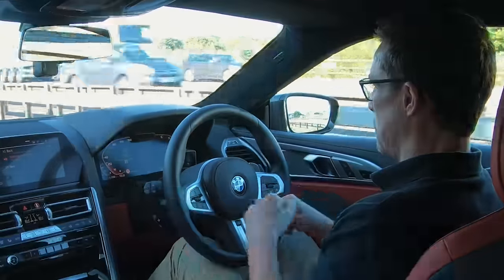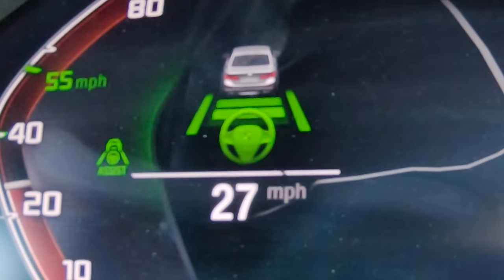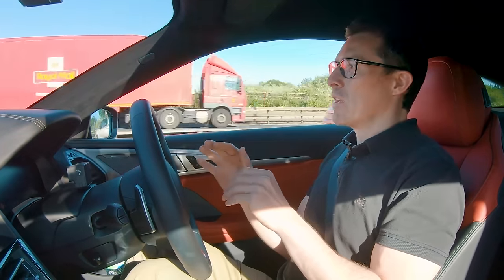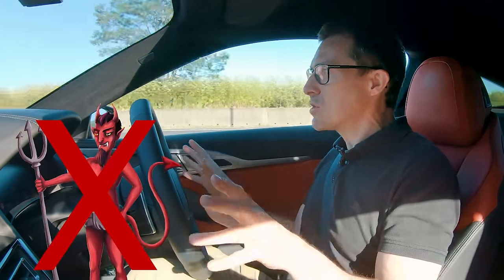But what you can do is just rest your knee there, and it gives it some resistance to the steering wheel, so it thinks you've got your hands on it. Now, I do not recommend you do that at all. You know, carwow doesn't endorse it, BMW doesn't endorse it, God doesn't endorse it, the devil doesn't endorse it, Richard Dawkins doesn't endorse it either.